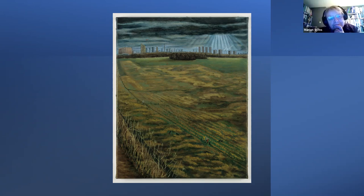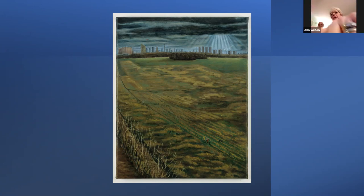Which way is the cyclist pedaling? The cyclist is going towards the city. The other three are just standing having a chat, aren't they? And they're not looking in either direction. But if they're going to invite him in, it's likely that they're going towards the city, isn't it? I suppose. The road to Emmaus was from Jerusalem, wasn't it?